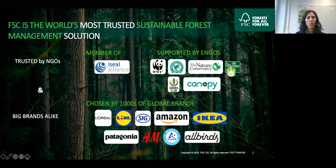And so some of the main reasons why FSC is seen as the world's most trusted sustainable forest management solution is, of course, that it's trusted by both NGOs and big brands alike. But also, it's a member of the ISEAL Alliance. The ISEAL Alliance is a global membership association for sustainability standards. Some of the other members include RSPO, Fair Trade, just to name a few. And of course, we're also supported by NGOs, as I mentioned. Some of them include WWF, Rainforest Alliance.